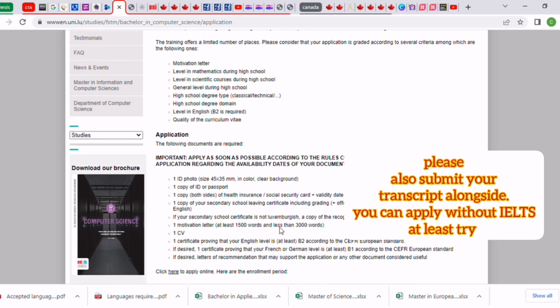Then you can see the application, all the things that you need for your application. You need your passport photo, and then you need your passport data page, and then you need health insurance. That is when you're applying for your visa. And then you need your secondary school leaving certificate, and you need, what else do you need? You need a motivation letter of about 3,000 words, and you need a CV, and you need a certificate proving your English level, and also, if you can speak French, you can also provide a certificate that proves that you can speak French or German.